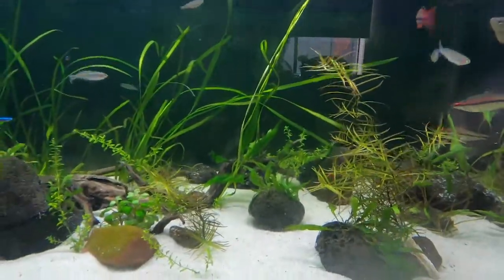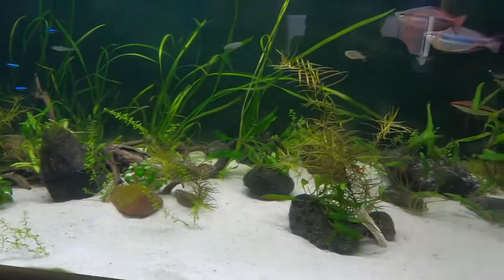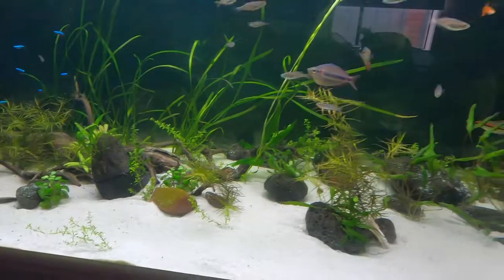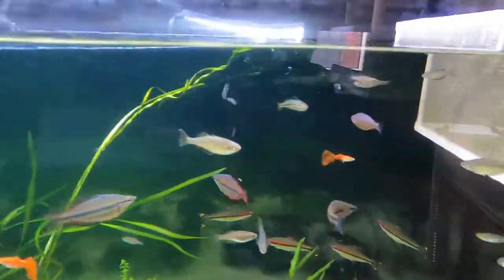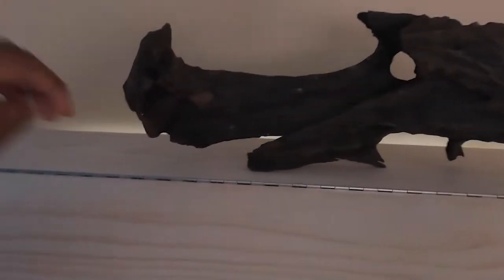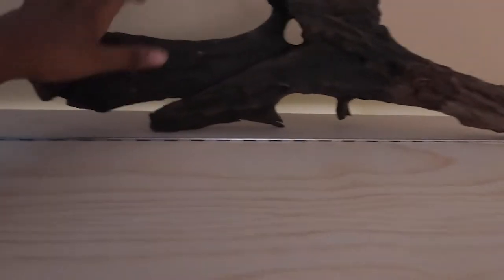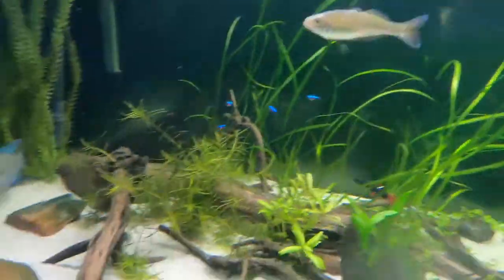Now, I do want to share something that I also got as well, which is, oh God, it's heavy. One sec. Ow. I showed this piece of driftwood a little bit earlier, but not in its entire glory. Have a look at this stunning piece of wood. I got it for a really great price as well, and I want to stick some Java fern, some weeping moss, and a couple of other plants that will grow on wood, and that would be a really stunning piece to add in the aquarium somewhere.